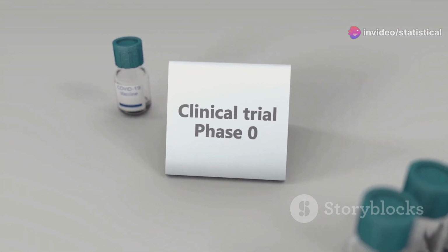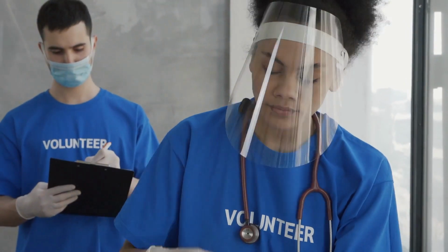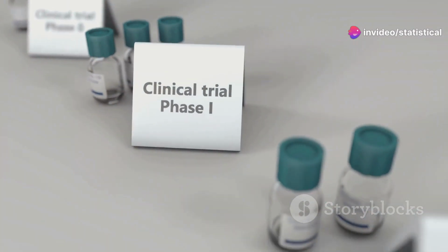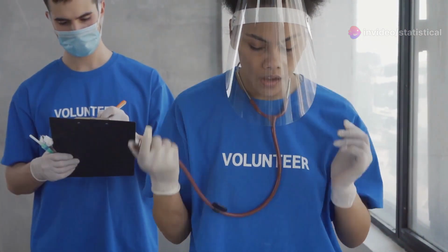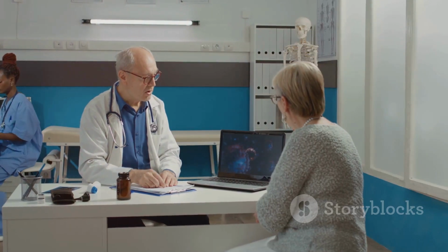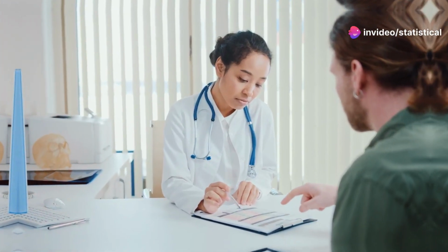Participants in Phase 1 trials play a vital role in advancing medical research. They are often motivated by the desire to help others. They understand that their participation could contribute to developing new and potentially life-saving treatments. It's important to note that participation in clinical trials is always voluntary. Participants have the right to withdraw from a trial at any time without any consequences.